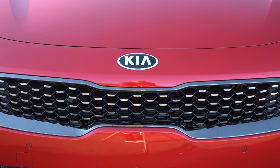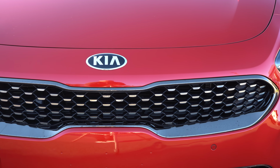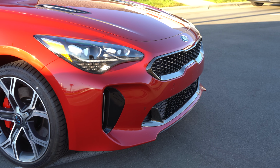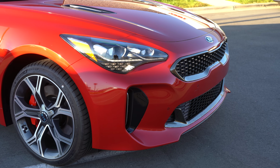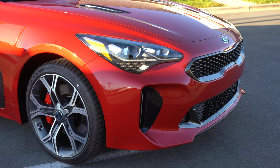People love you for owning this thing. You put one in your driveway, the neighbor's going to love you. It's great. So I love that there's zero douchebaggery with this car, and that's part of the reason why I chose to purchase one. But you let me know in the comment section what you think about this car.